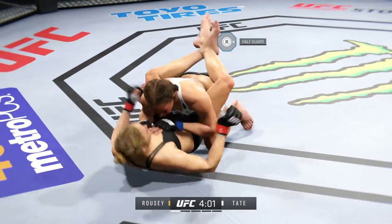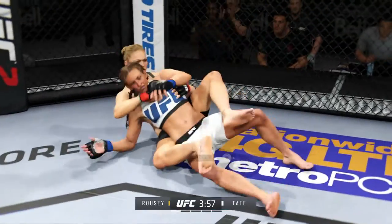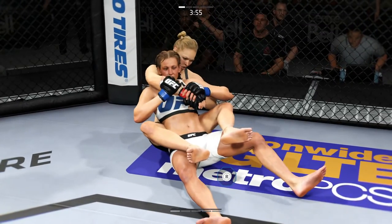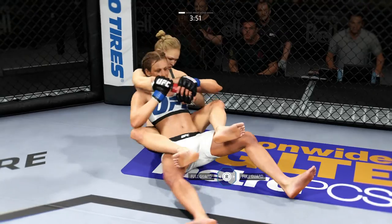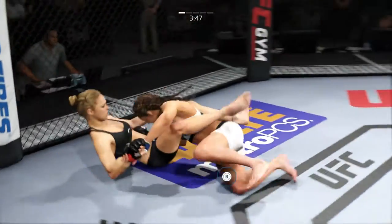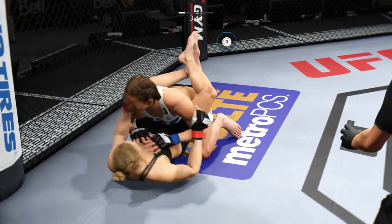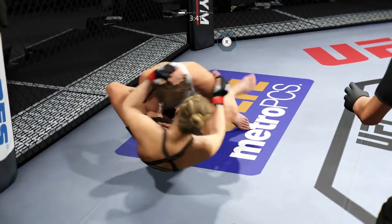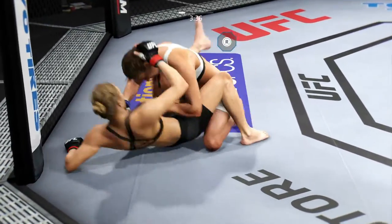That was a deep armbar, but a beautiful escape. Full guard. Oh, and reversed. Yeah, this is a stalemate here. They seem to be canceling each other out, or they're both taking a little bit of a breather. She's now working from full guard.